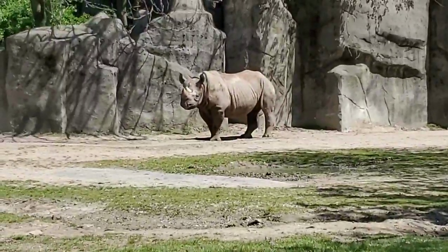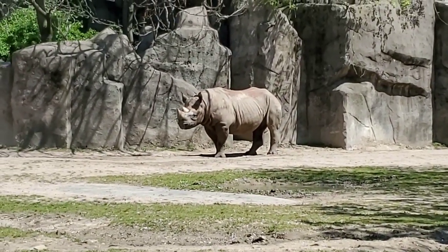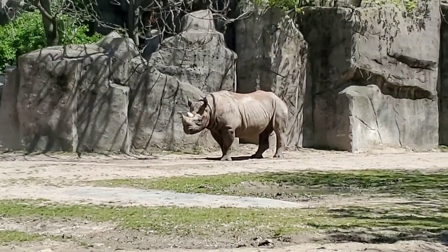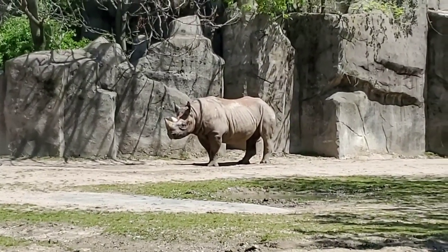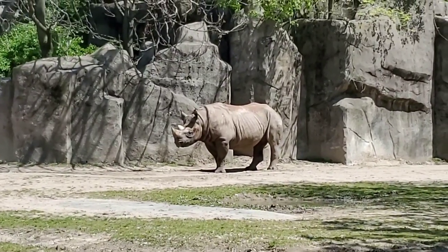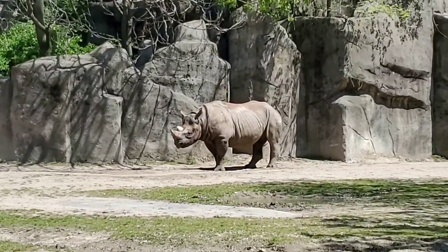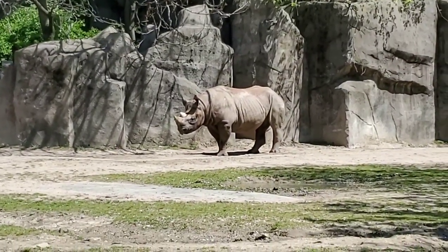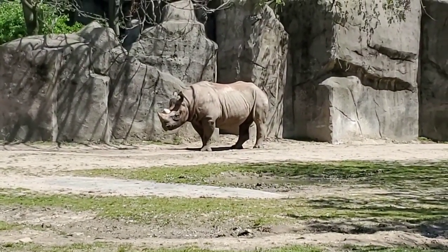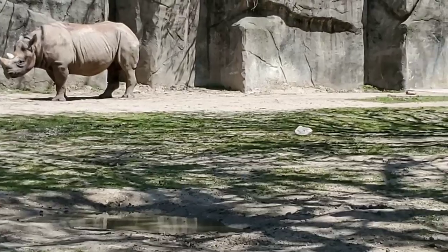Black rhinoceros are really, really cool animals. They live in the east and southern parts of Africa, and they are browsers. Where the white rhino is a grazer eating grasses, the black rhino is a browser eating leaves off of bushes and trees. And they have a very special adaptation in their lip, which is a very dexterous appendage on the front, on the upper part of their lip, that can reach out and grab leaves off the tree, almost like a finger, kind of like the giraffes can do with their long tongue.